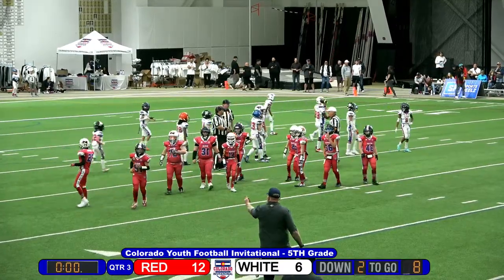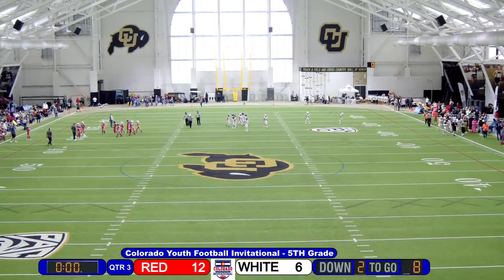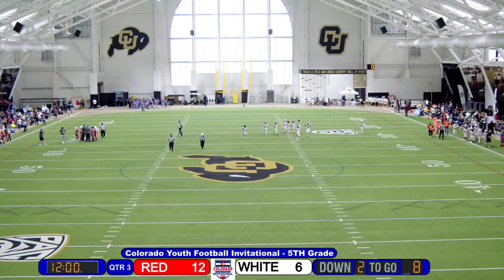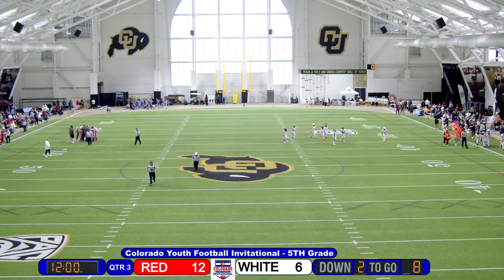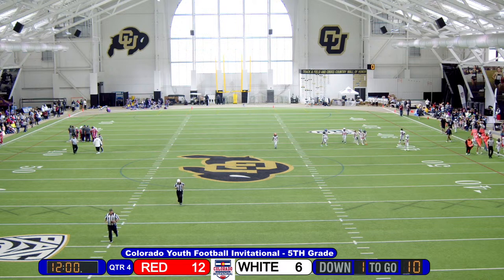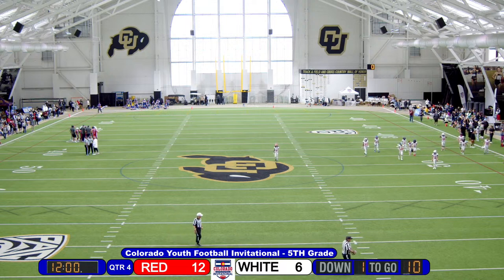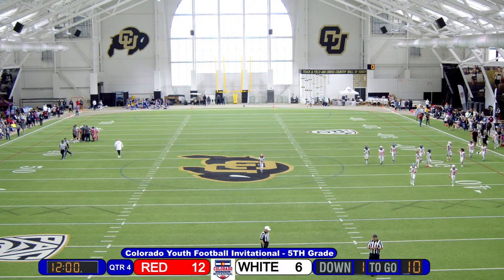Wow, this is a battle. Get your fours up. It's fourth quarter time here in Boulder, Colorado at the Colorado Youth Football Invitational. Red up 12-6 on white in the fifth grade championship game. There's 12 minutes to go before we hand out some more rings, and that's what we're playing for here. You know what it is. These kids did their interviews. They want that ring. These coaches did their interviews after the last game. They want that ring. And after the game, they get to go outside, and Coach Z gives them that ring.